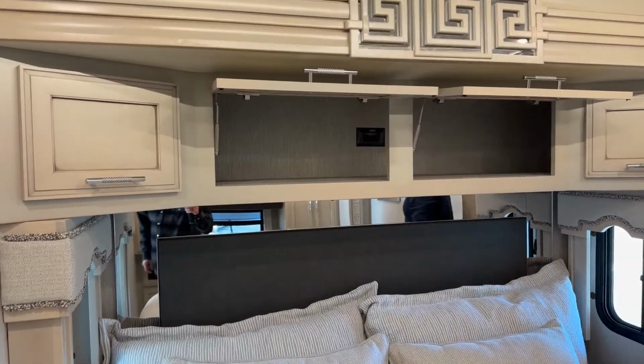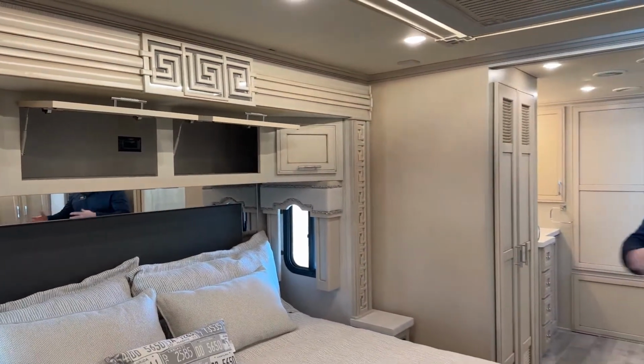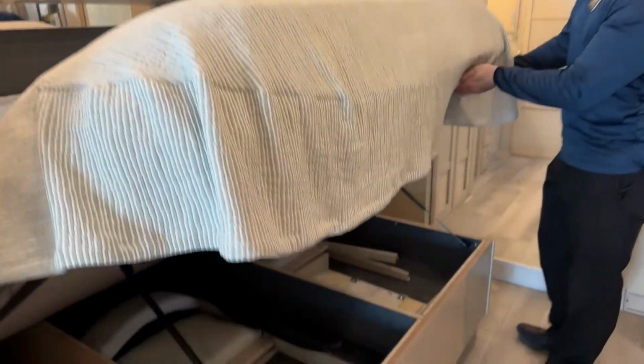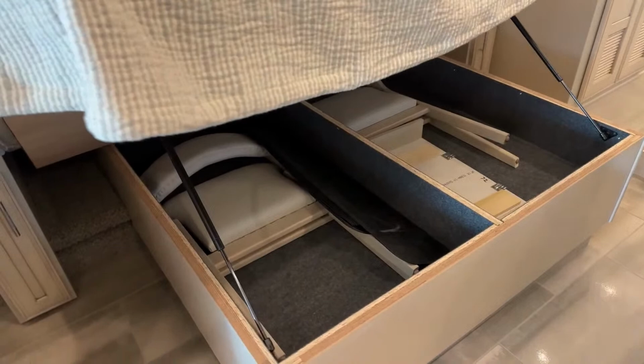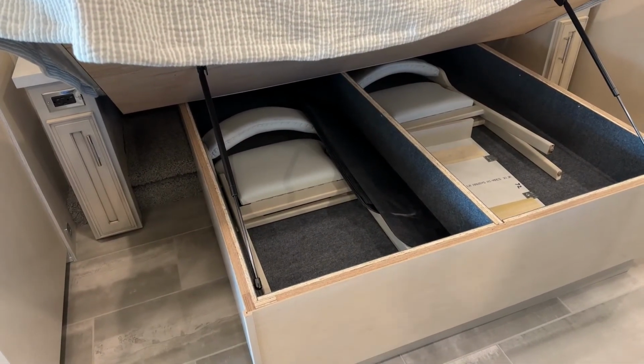Now a common theme you're going to see is all of our cabinets in here are going to be carpet lined so that things aren't rattling around while you're in transit. We also get a little bit of storage underneath the bed. Now in here right now, we see our 2 folding chairs for our kitchen table, as well as our leaf to extend the kitchen table.